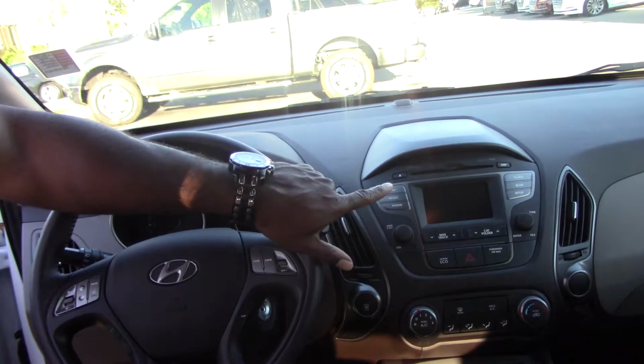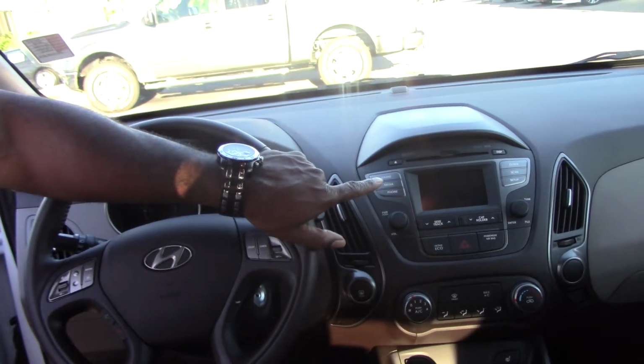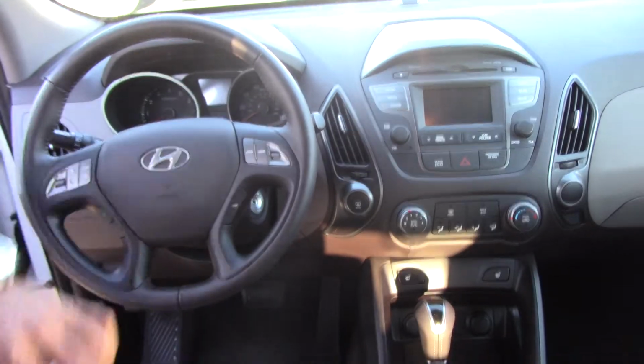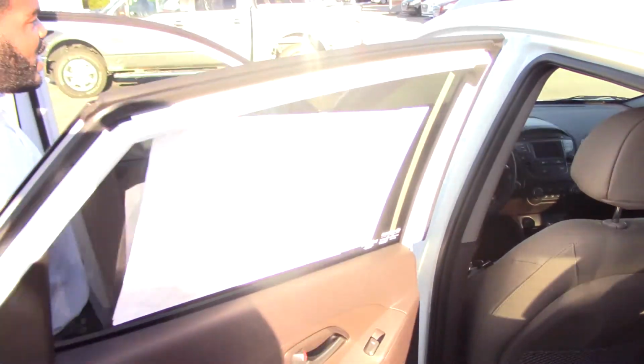All of that is accessible on your touchscreen radio face, which is also a backup camera once you put this car in reverse. Cruise control, trip and reset button. This particular one does have heated seats as well as automatic headlights.